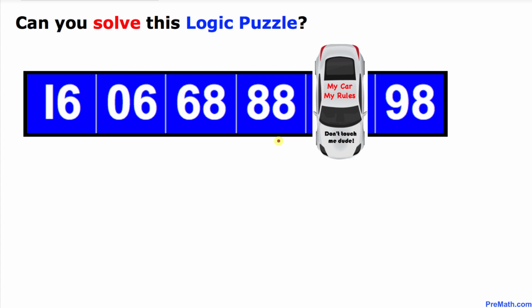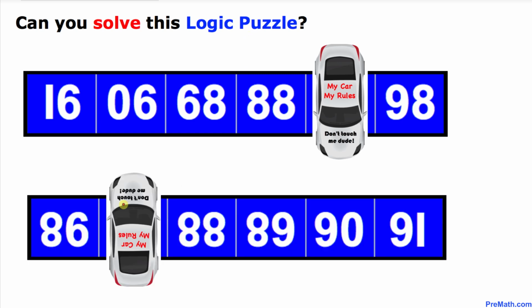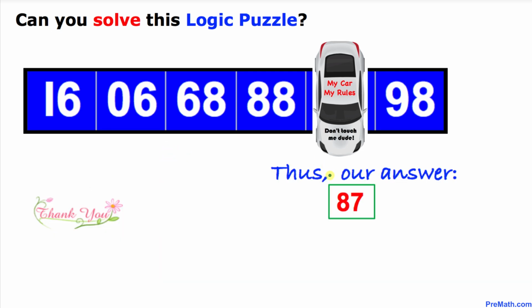So let's go ahead and get started with the solution. As you can see, we are viewing these numbers from this end. What if we turn it around and look at these numbers from the other side? After rotating these numbers 180 degrees, these numbers become 86, 88, 89, 90, and 91. So that means the number hidden underneath this car parked is 87. Thus our answer turns out to be 87.